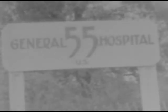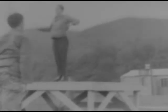Well, the patients have been evacuated from the combat area and are now ready to enter a numbered general hospital. Incidentally, those men exercising in the background are not patients. They are corpsmen going through the conditioning phase of a training course. The medical department requires an efficient and thoroughly trained group of officers and enlisted personnel to tend to the needs of the sick and the wounded.